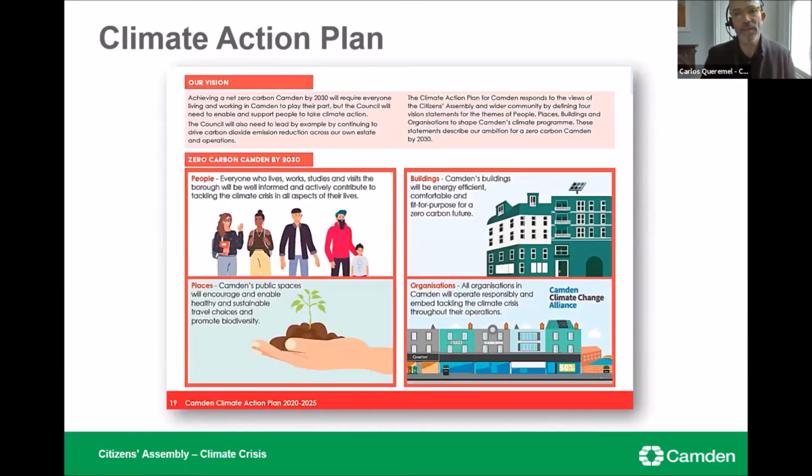And then this is one section of our climate plan. Camden committed to net zero carbon by 2030. We built the plan into 4 areas: people, buildings, places, and organizations.